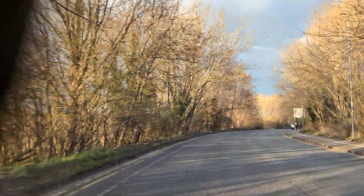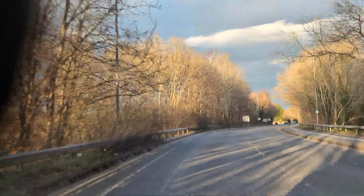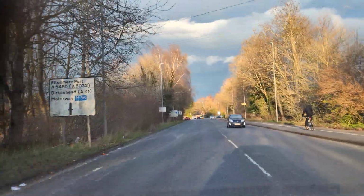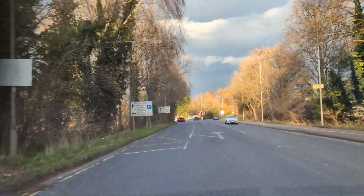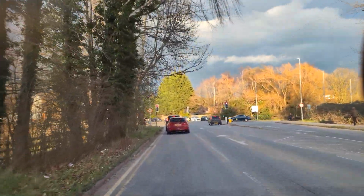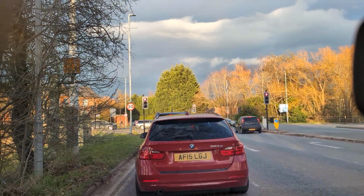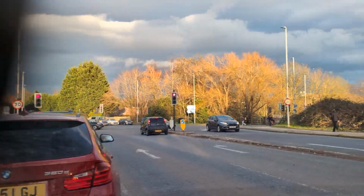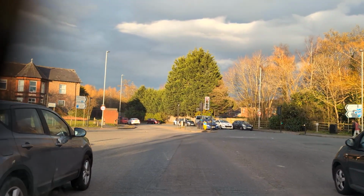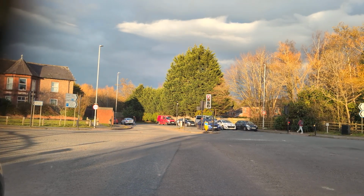So the light is good. And once we get out of Chester, it's quite pleasant. Good thing is I can change for another option. Bit of a queue there, isn't there? Oh, maybe that was not a wise decision. Oh, we'll see.